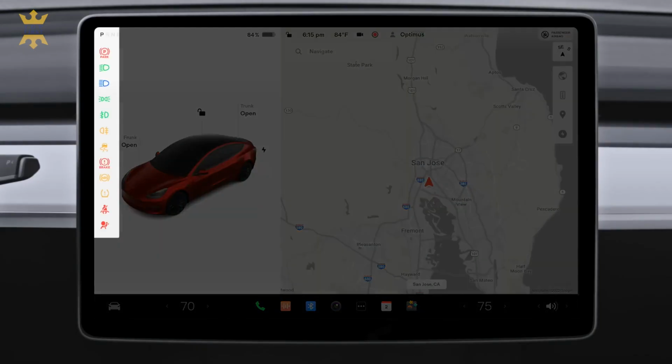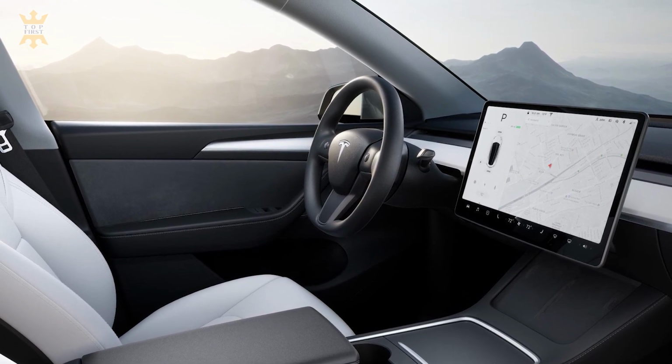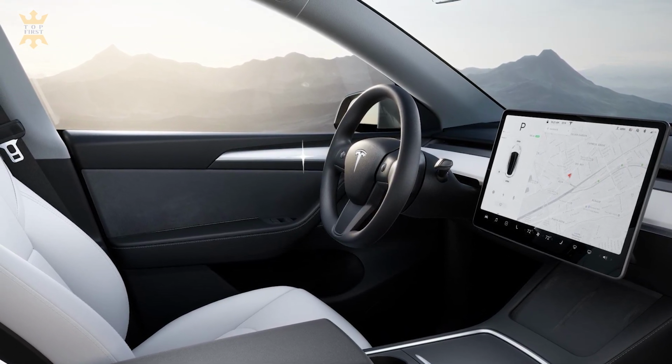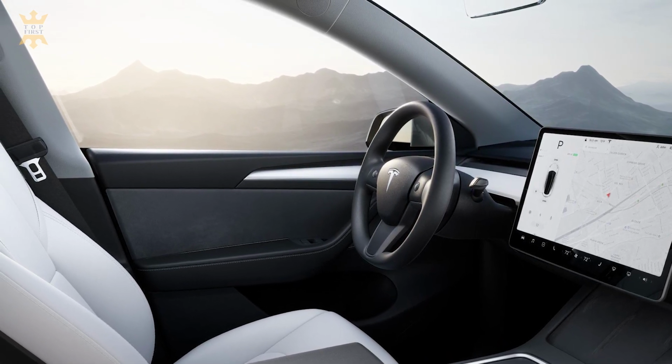Tesla Model Y. Looking at the front of the car, there is a white interior around the inside of the doors, even with white paint. If you switch to the 2023 model, there is a black door with white trim. The material is also better on the inside of the doors. This is a good update.